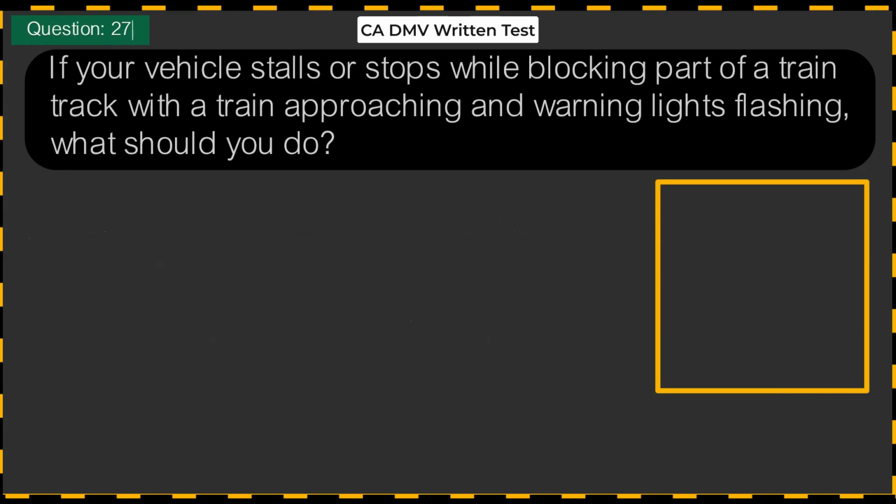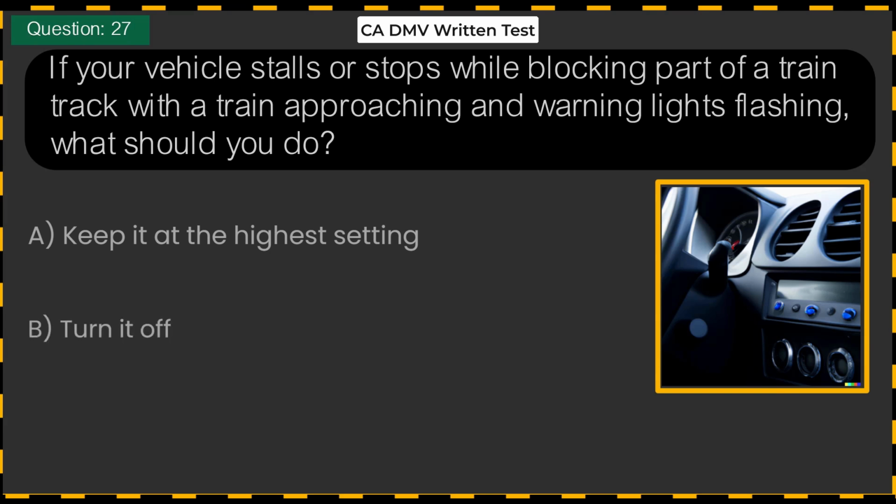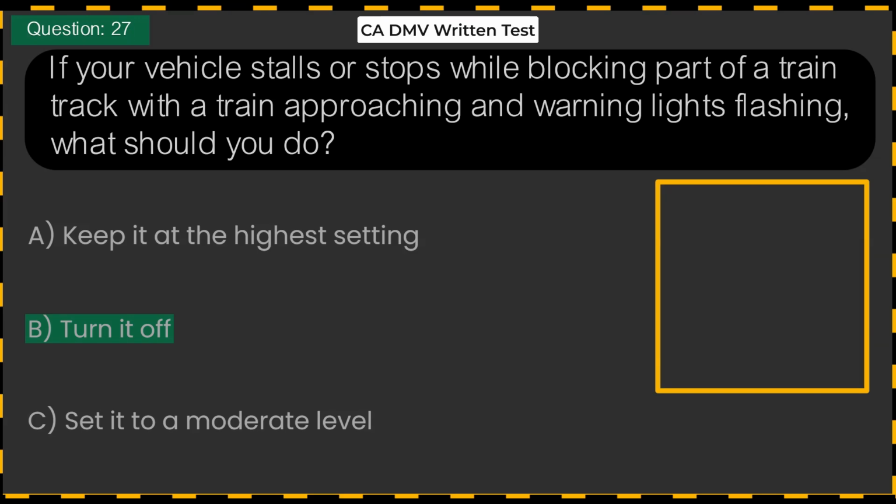In periods of overheating conditions, what should you do with your car's air conditioner? A. Keep it at the highest setting. B. Turn it off. C. Set it to a moderate level. Answer, B. Turn it off.